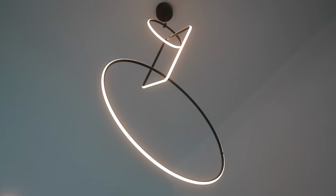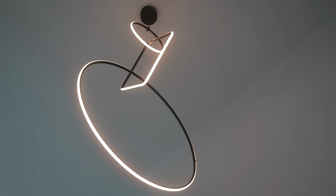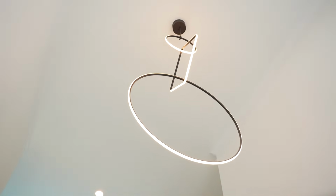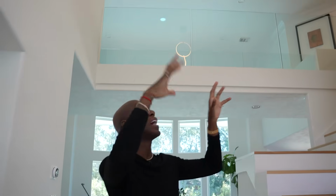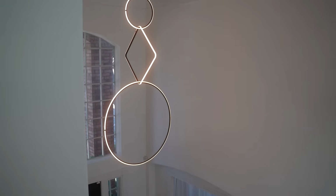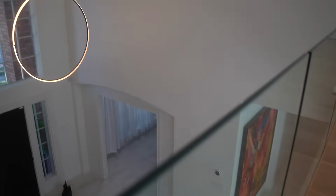There's a beautiful light sculpture in the ceiling by Michael Anastasides, a Spanish lighting designer. And this piece is called the arrangement. You can choose whichever configuration you'd like, and you can add as many pieces as you'd like. I've always wanted this piece, so the moment I could save my coins to get it, I definitely went for it. And I think it just is a great conversation piece when you walk in.